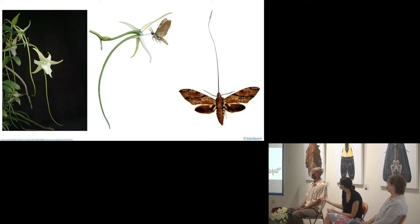This story illustrates the tight relationship between moths and the plants that they pollinate and visit, and how much coevolution has occurred between these groups, with selection to ensure that there's a good match between these plants and these pollinators so that they can both do their jobs effectively. It's a classic story and a really cool story about testing hypotheses as well.